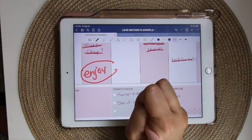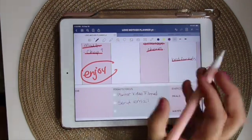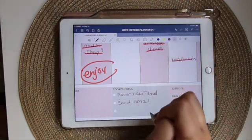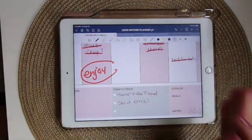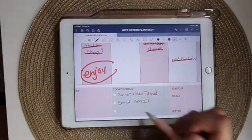And to be honest, because I am a work from home mom, today's focus are usually work related tasks. But sometimes if there's a doctor's appointment, it's going to take up a big chunk of my time. That is a focus because I know I want to be on time. It's going to take a couple of hours. I need to work around naps, whatever. So I would write that in here.